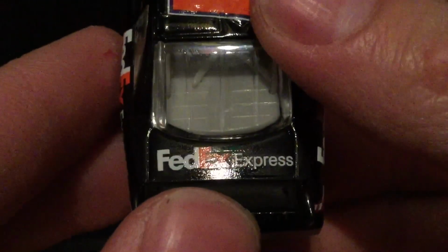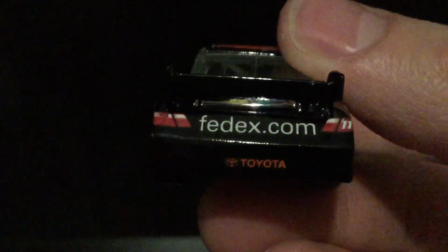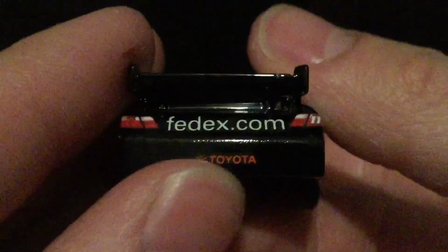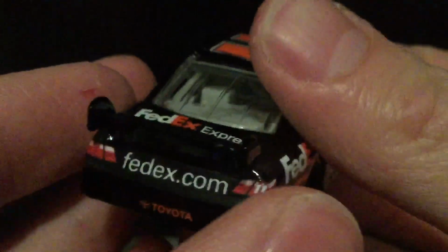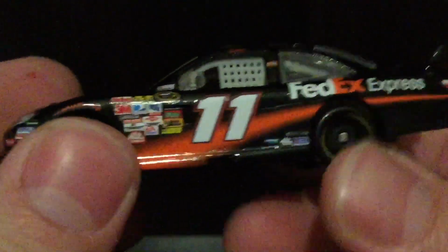FedEx Express once again over on the deck lid. Beautiful shiny spoiler there. FedEx.com on the back end with the orange Toyota logo. The Toyota logo is quite off. You can see how it's completely off, but it's still better than Lionel. Ironically enough, pretty good quality on this side as well. I mean, very good looking diecast, man. I just love these COTs, man. I love them, man.